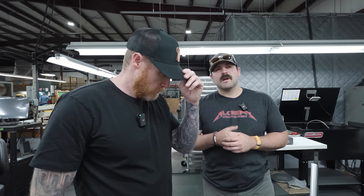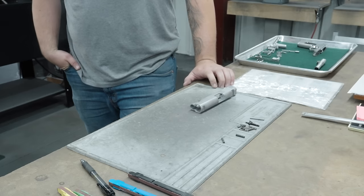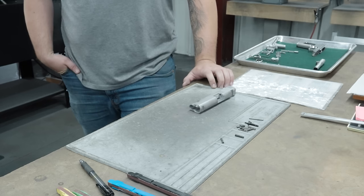Of course, at Alchemy Custom Weaponry, we focus a lot on the classical nature. That's why we still hot salt blue guns in-house. We hard chrome guns. We DLC them, which is kind of our newest finish. I really like that hard chrome though. Hard chrome is the sauce. Hard chrome is gangster. And of course, we also hand prep these guns.